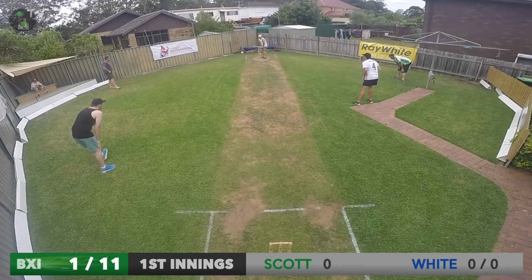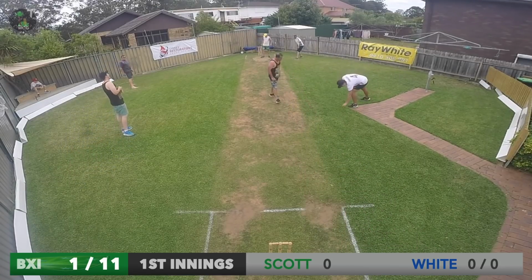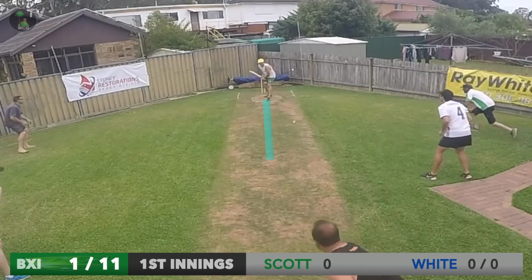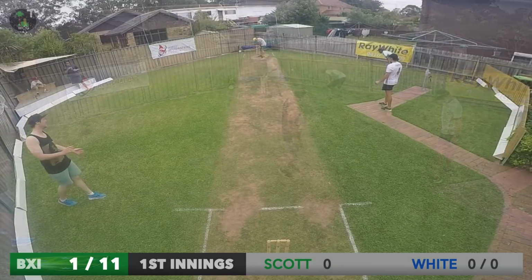Captain v captain as White will bowl to Scott. It's hit Scott on the leg. He hasn't offered a stroke, but one thinks this would have pitched outside leg. Yeah, it has comfortably. It's the problem with bowling around the wicket.